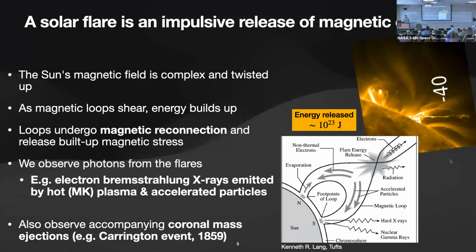So that's kind of observationally what a solar flare is. It's these things that we can see on the sun. They're often accompanied by coronal mass ejections.